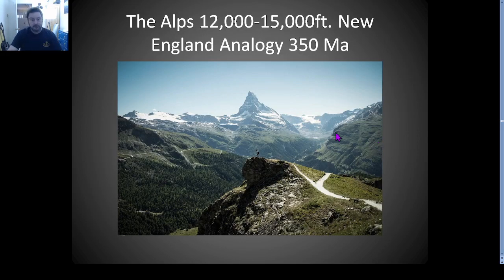And this is what we would see New England at about 350 million years ago. You would see a very high mountain range, and it would be literally something probably just like the Alps. I think that's a great analogy. It's about the same size. Got the Matterhorn right here.